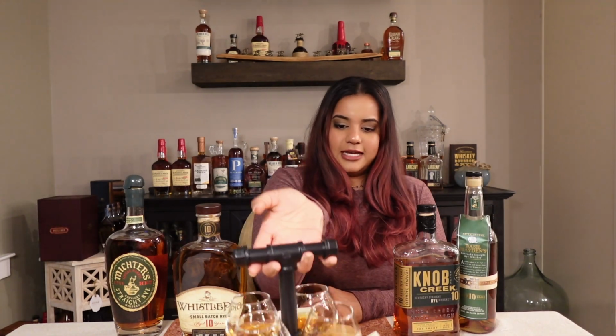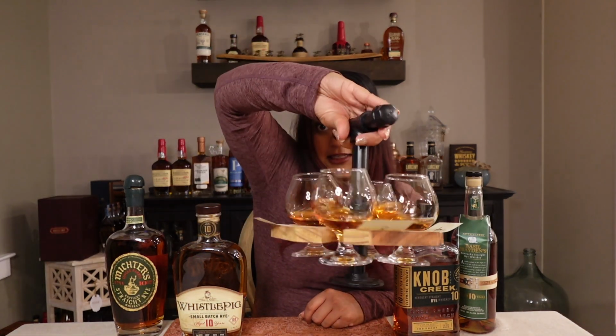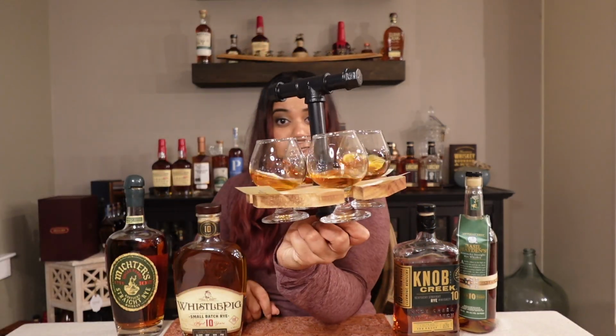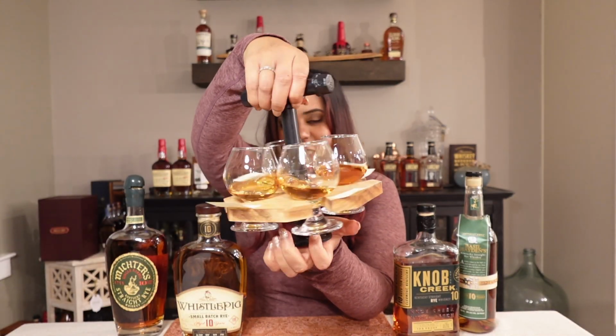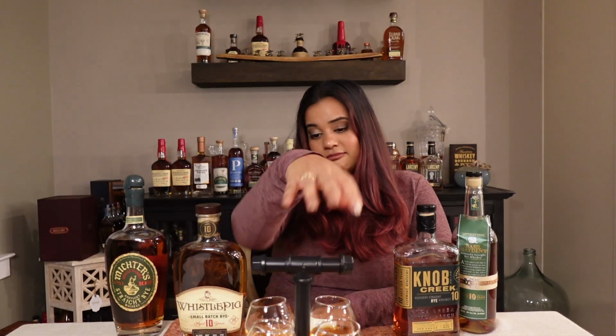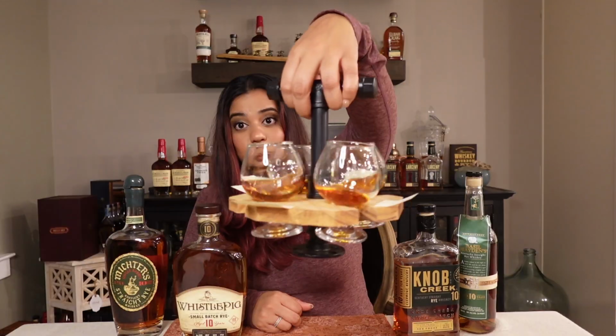So I have pours of them right here. I got this on Amazon. I don't have any links or affiliates or anything like that. So if you like it, get it on Amazon. I don't even know what it's called, but it's pretty darn cool. I like to do little blind tastings, and it works really well for me. I have no idea which pours which.